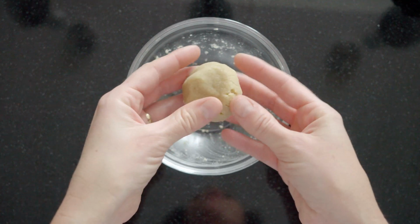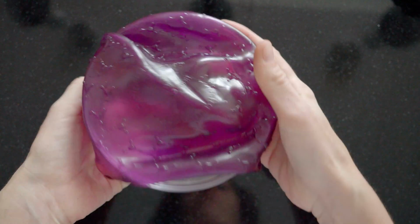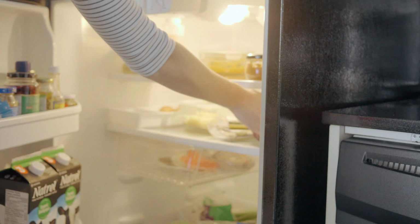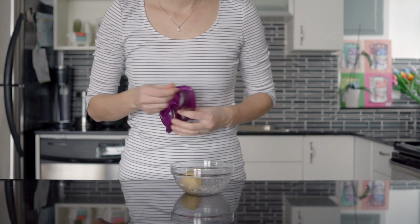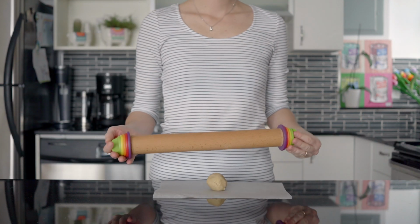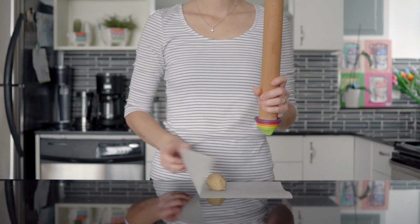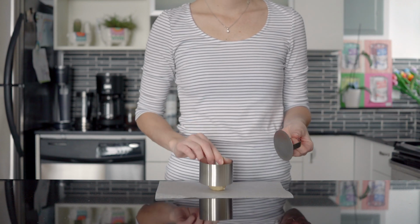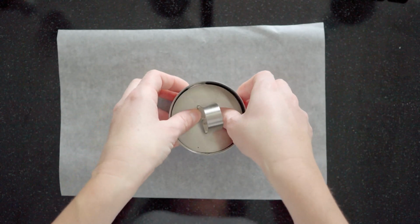Once you reach that soft Play-Doh consistency, store it airtight in a bowl or in cling film and place it in the freezer for 10 to 15 minutes or the fridge for about half an hour so it becomes easily moldable. Take it out of the fridge and now you have 2 options. Either place it on parchment paper and roll it out with a rolling pin. Make sure to cover the dough with parchment paper too, or else it will stick to the rolling pin. Or use a large cookie cutter and something to press the dough into shape. Again, make sure to line your press with parchment paper or the dough will stick to it.